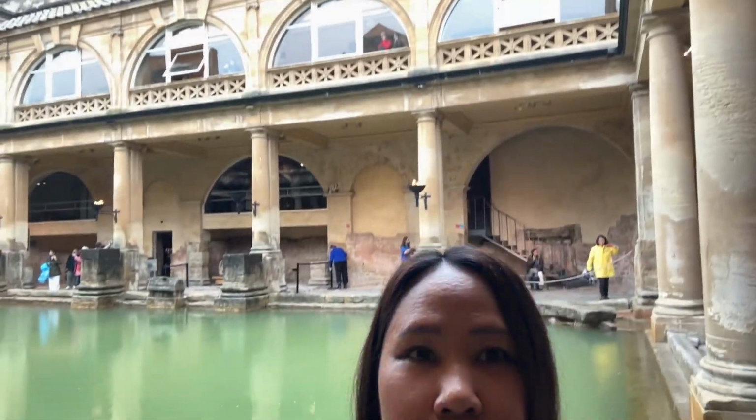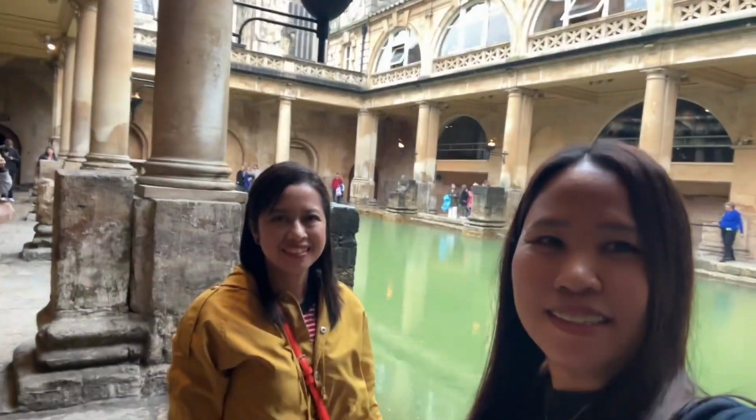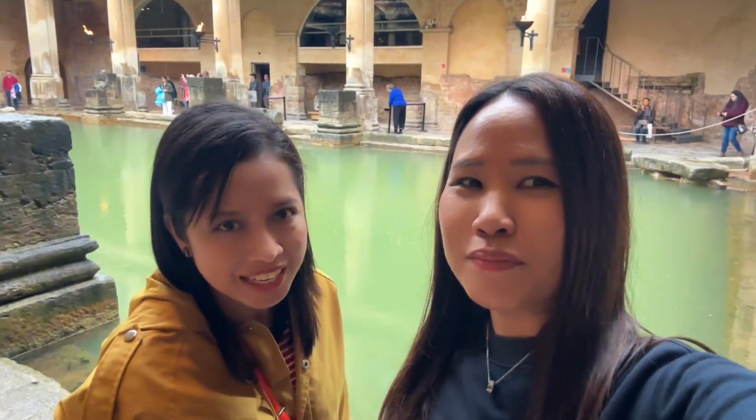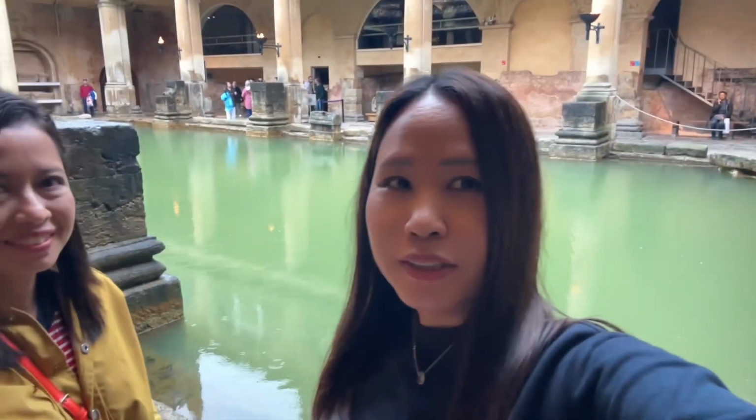Okay guys, so we are now done with our tour here at the Roman Bath. It's so beautiful here. Look, there's a castle. So what mesmerized me. Yeah, we're so amazed. It was worth our tour here even though it was super rainy.